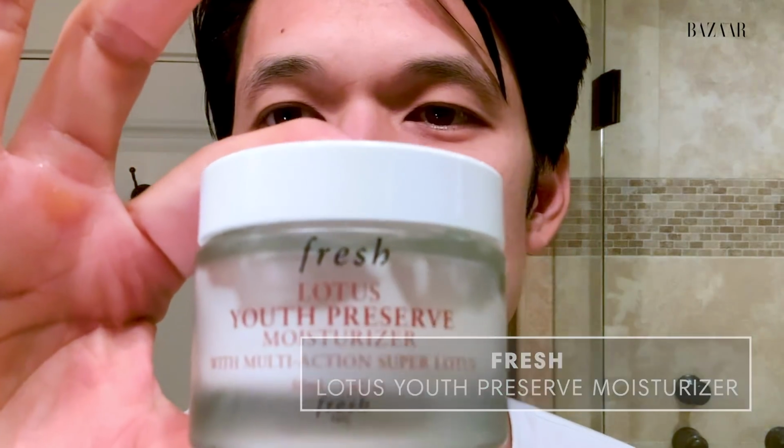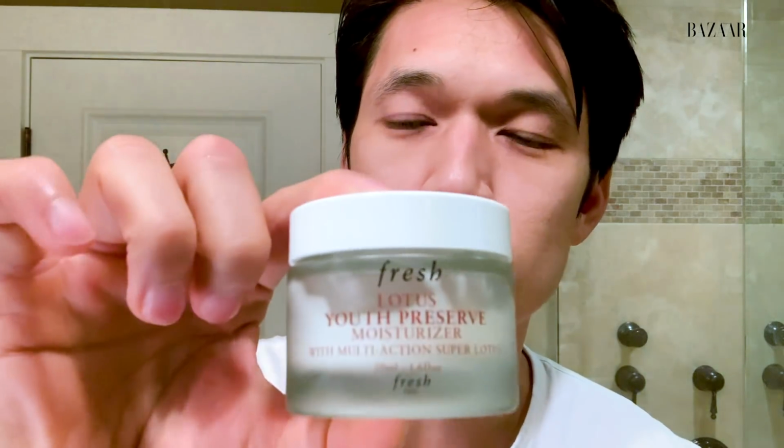Here we have the moisturizer, and this is Fresh Lotus Youth Preserve Moisturizer. You see this? This is the good stuff with multi-action Super Lotus. Not just Lotus, but Super Lotus. What I like about this, it's pretty thick, but you just don't put a lot. Ever since this fell from the skies onto my counter, just kidding, this is what my wife really loves. And I mean, look at this, pretty thick. This is how much I put.